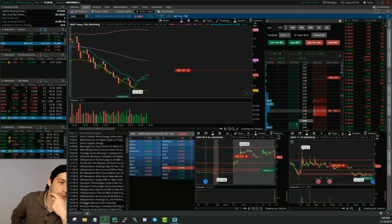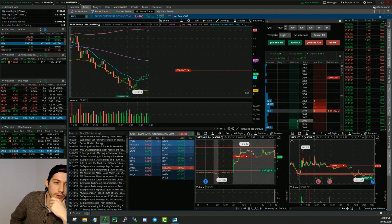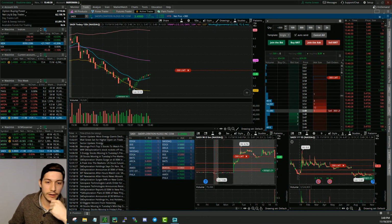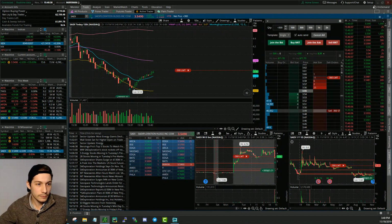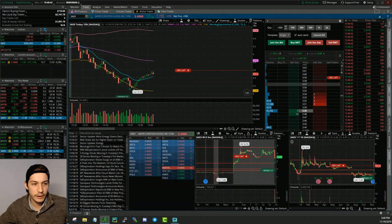Entered too early on this one. It's having a really hard time breaking past that 49.18, a lot of shares at the 49. Here we go, a little break to the upside. We might just go ahead and test the 59. Let's see if we go ahead and test it. That would definitely let us get out of this position.